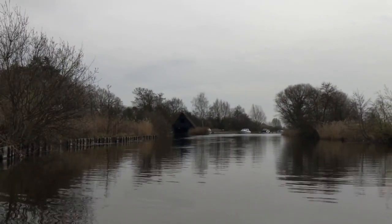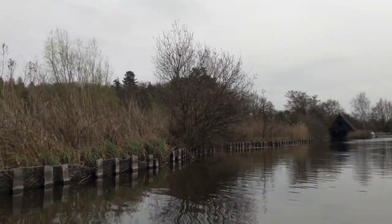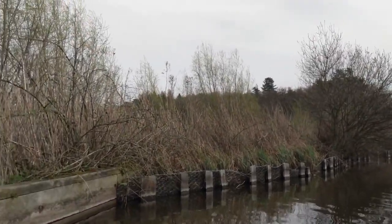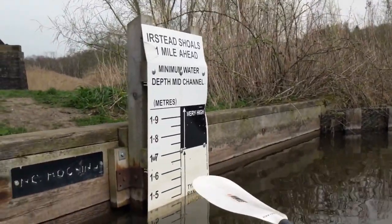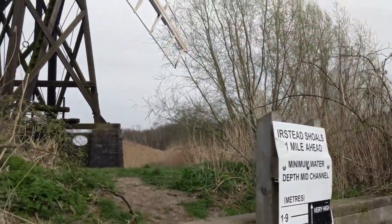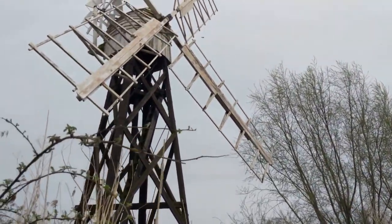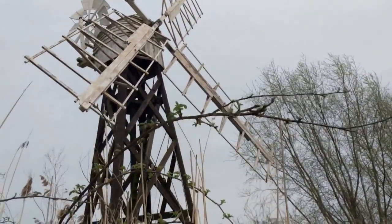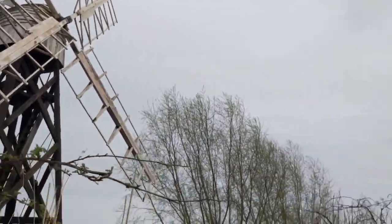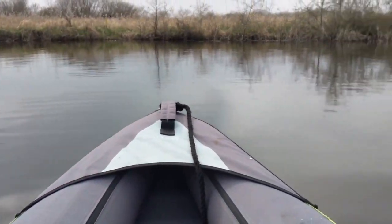So now we paddled the other way down the river to the Boardman Mill, which is one of those very simple mills. Tells you the height of the water here. We're okay as far as height goes. So here's the Boardman Mill, which is a more modern, small water pump mill. So it's not really worth photographing, but it's always nice for a paddle.